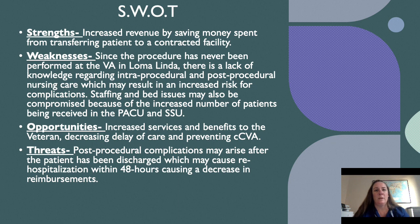When developing a strategic plan, we have to look at the strengths, which is increased revenue by saving money spent from transferring patients to a contracted facility. The weaknesses, which may include the fact that there's lack of knowledge, which may result in an increased risk for complication. And there may also be staffing or bed issues because of the increased number of patients that will be received in PACU and short stay.